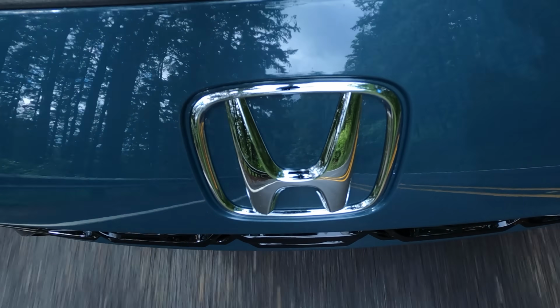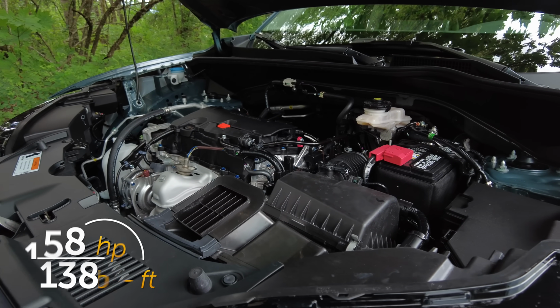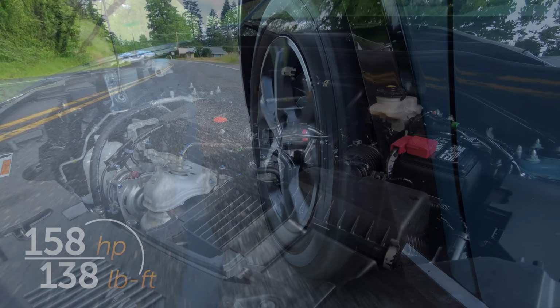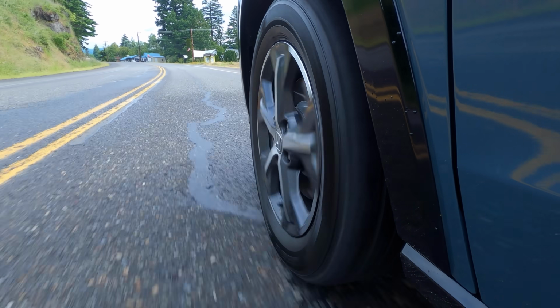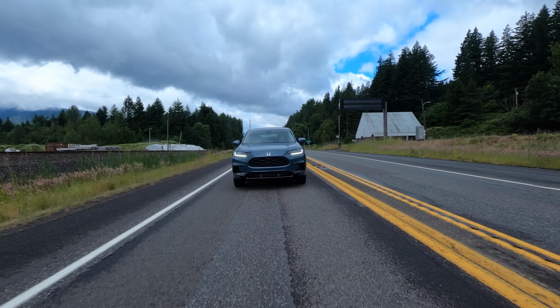Continuing the powertrain details, the HR-V's engine is a 2-liter unit producing 158 horsepower, partnered with a continuously variable transmission. And now, I'll let the editor show the fuel economy numbers rather than having to describe them.